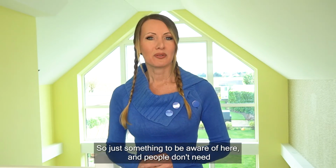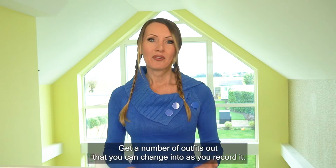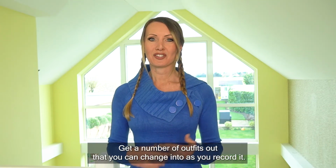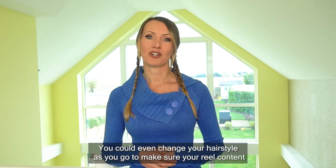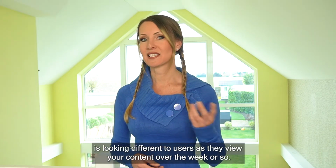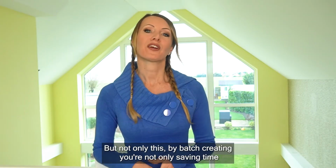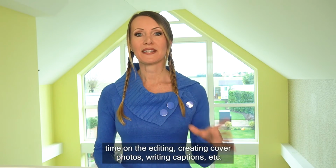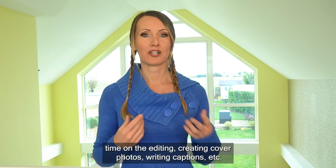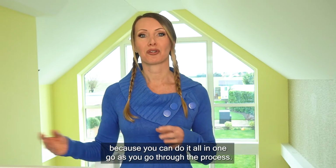And people don't need to know that you're actually creating all that content in one go. Get a number of outfits out that you can change into as you record it. You could even change your hairstyle as you go to make sure your Reel content is looking different to the users as they view your content over the week or so. But not only this, by batch creating, you're not only saving time on the recording element, but you're saving time on the editing, creating cover photos, writing captions, etc., because you can do it all in one go as you go through the process.